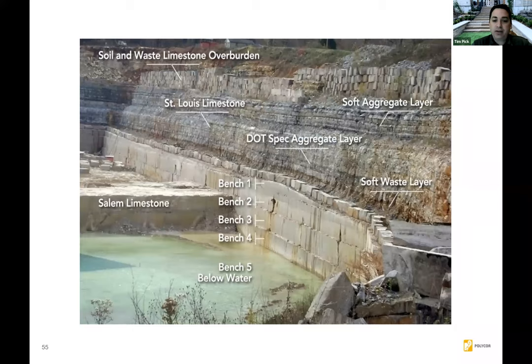So here's a section view of one of our quarries. You see that broken or burden layer, what we call on top. It's mainly called St. Louis limestone. It's been called bastard stone as well, and the reason is this stone is not dimensionally strong. It cannot be used for structural elements. It's really used for Department of Transportation material. It's very weak, and it's usually blasted off.